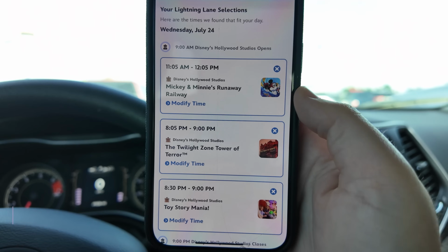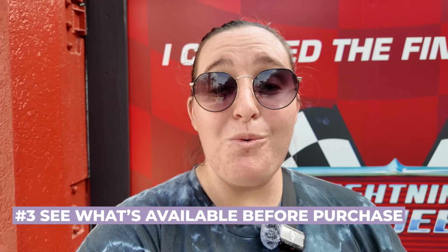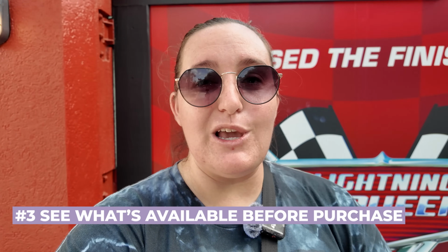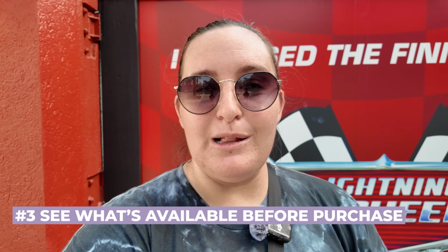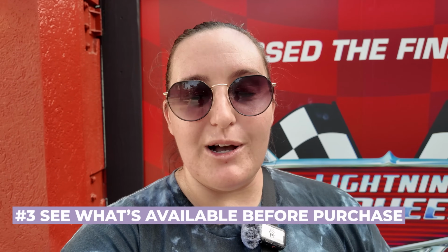Number 3, you can see the available return times before purchasing. This is super helpful so you know what you're buying before you purchase it. In the old system, you couldn't see what was available and people were just purchasing Lightning Lane and then nothing was available. Whatever they wanted to ride wasn't available. So this is definitely a great change as well.